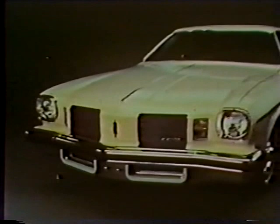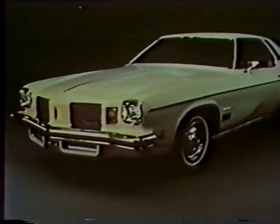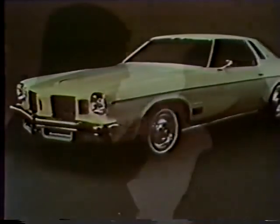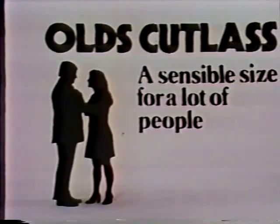I still don't know what to do, hon, about the car. These days we really have to think about economy. Yeah, but we also have to think about all the traveling you do. Right. And the kids. Yeah. We really need a car that makes sense. Today, there's a car that does make sense. Olds Cutlass. A little less than big, a lot more than small. A sensible size for a lot of people. You know, maybe we should look at a Cutlass. Now that makes a lot of sense. Oldsmobile Cutlass. A sensible size for a lot of people.